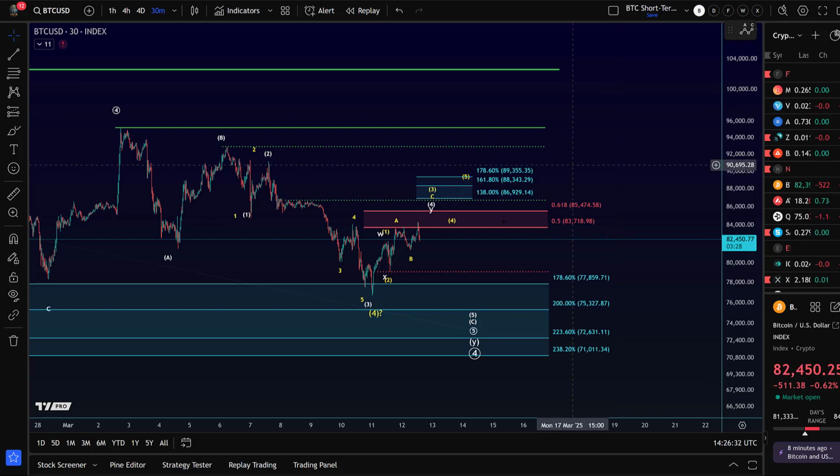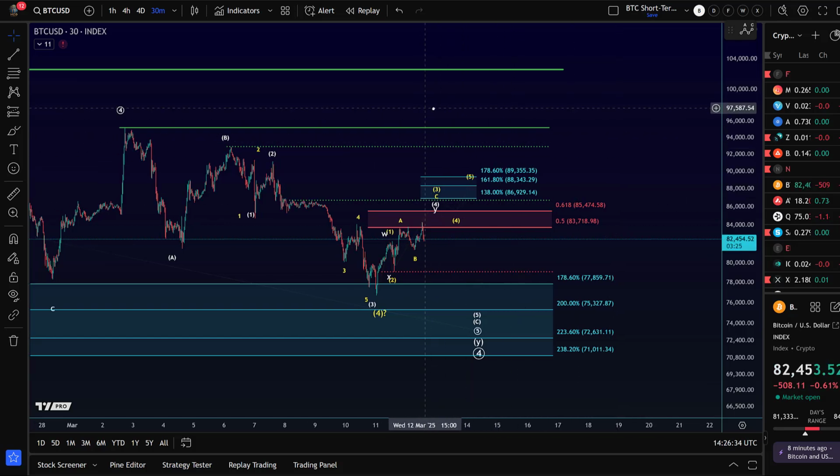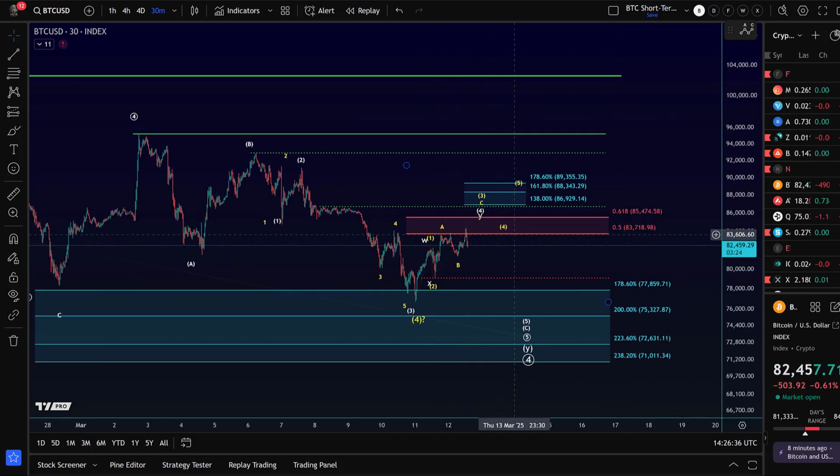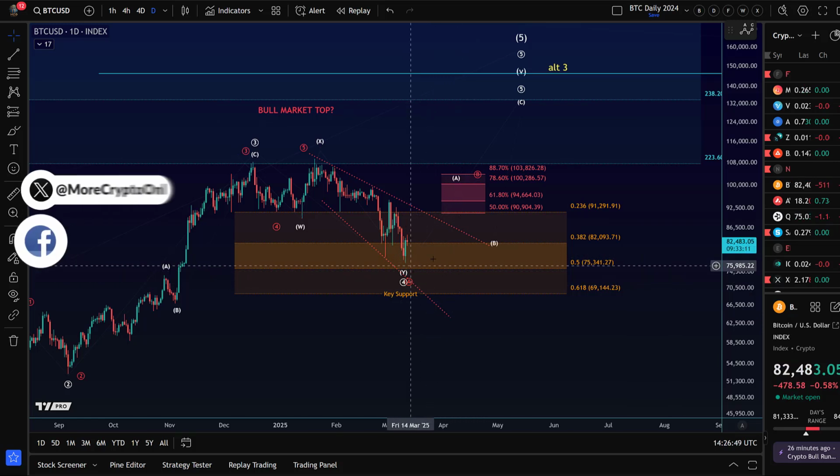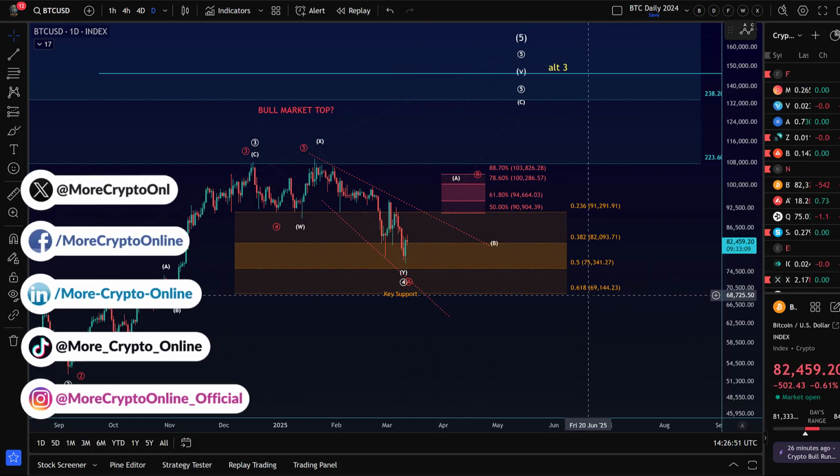We want to take a look at the shorter time frame here, and what you can see is that we are still holding below resistance. Maybe before we dive into the microstructures, let's take a brief look at the daily time frame just for context, because we didn't do that in the previous video. We are still holding way above the 69k level, which is critical support and my bull bear pivot.